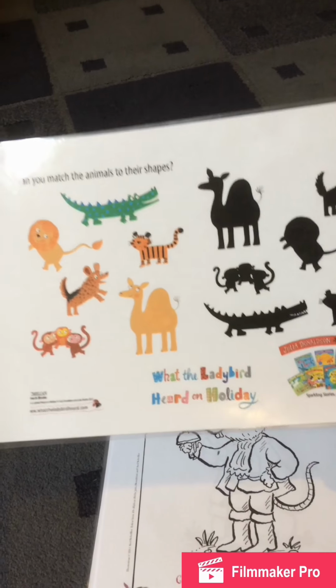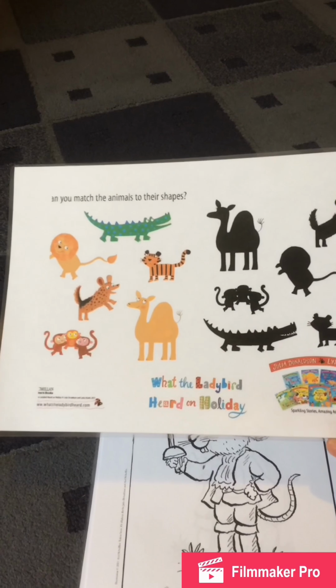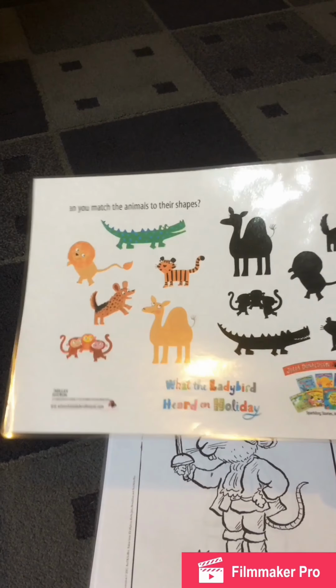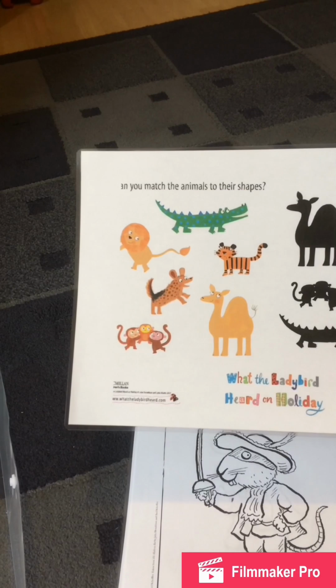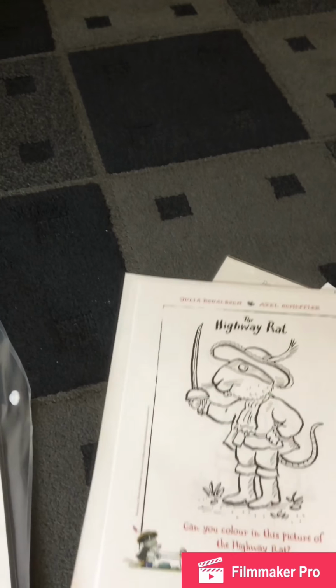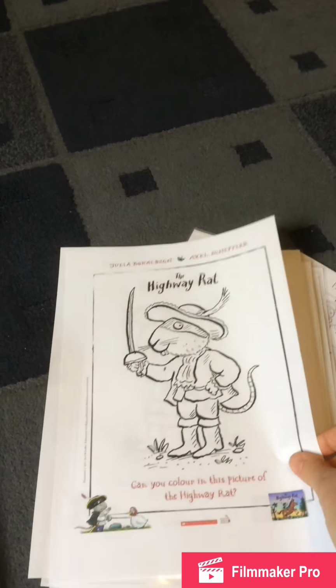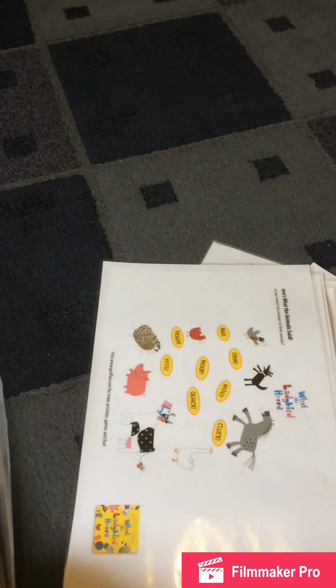So What the Ladybird Heard, this is a match the shapes thing. This is again off the Gruffalo website, although I think there's a whatTheLadybirdHeard website as well by the looks of it in the corner. Also from the Gruffalo. She loves the Highway Rat, so a couple of colouring sheets for her to do.